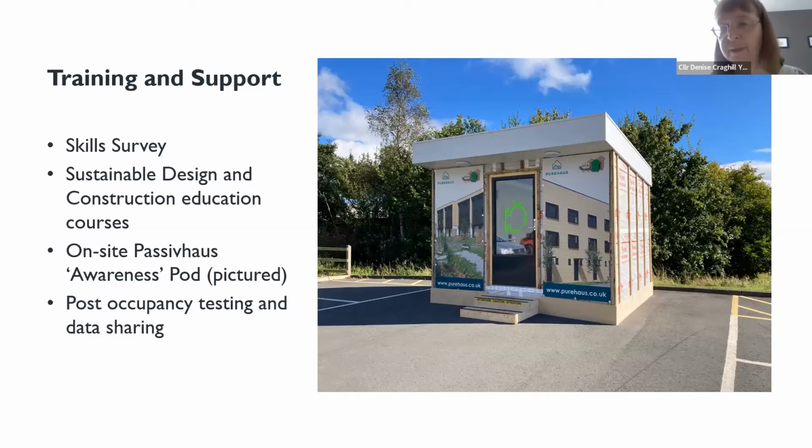developing local skills and supply chains is obviously also a priority. Our projects are looking to improve skills and knowledge in the local design and construction industry. We started by undertaking a skills survey to identify gaps in skills and knowledge. We secured local government association funding to support the delivery of sustainable design and construction courses, and these were attended by our repairs teams, by local contractors, teachers from our local college, etc. And we worked in partnership with the local contractor, which is this image here, to bring a passive house pod to one of our sites, and that's involved local school children, councillors and local builders visiting to see what a passive house actually looks like.